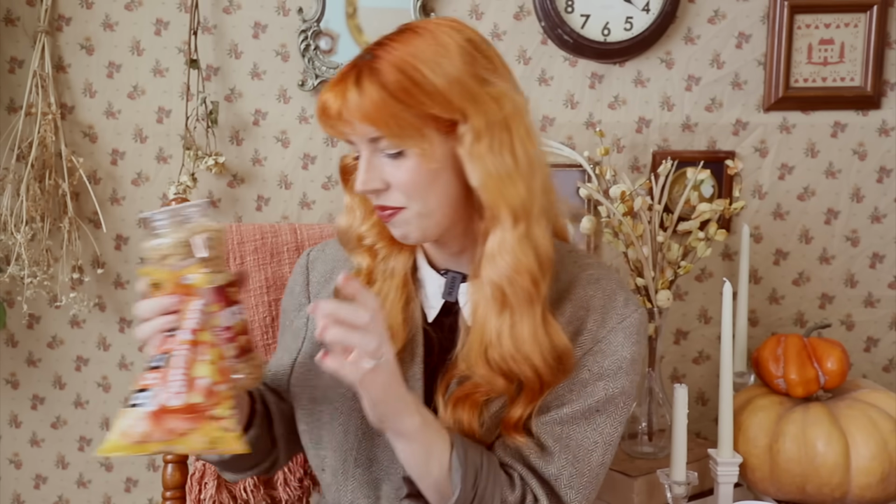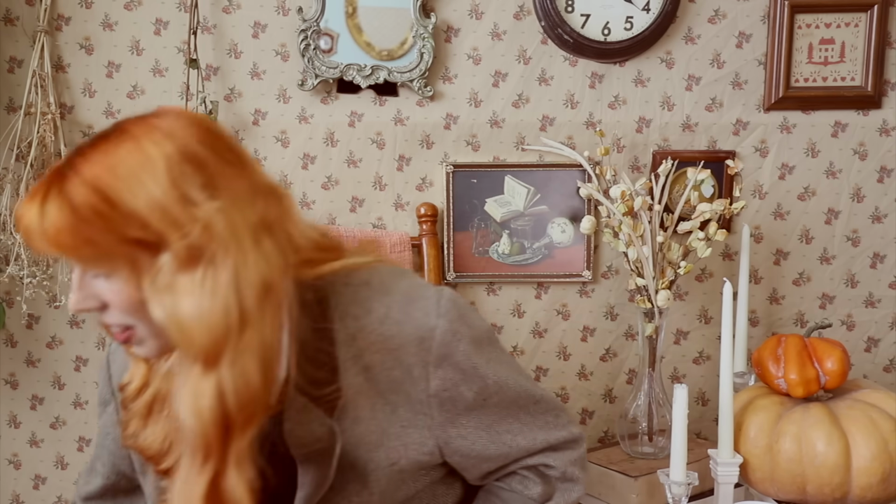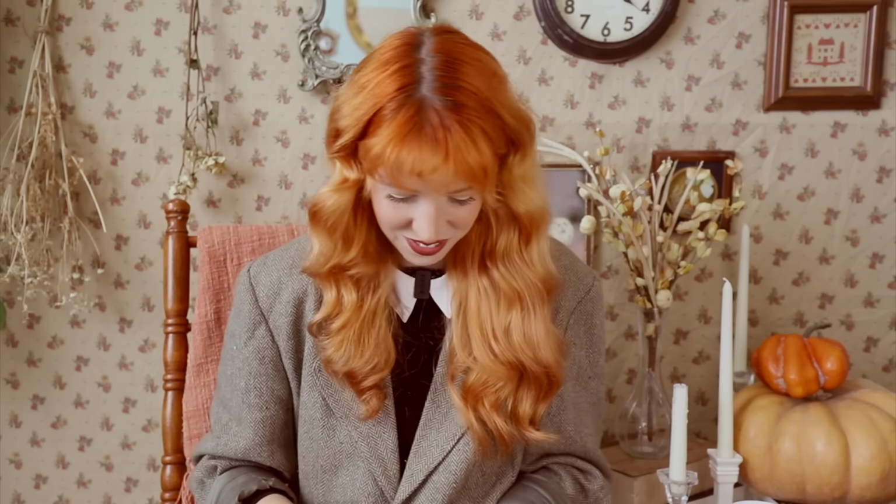Oh, I don't like the texture. Okay, now I know why you eat it with the peanuts, because the peanuts completely mask the flavor. I'm gonna do more candy corn this time. I'm gonna go for 4, like so. Oops, I'm scared. No. I'm gonna have to pass. I'm sorry, don't hate me. I really didn't enjoy it.